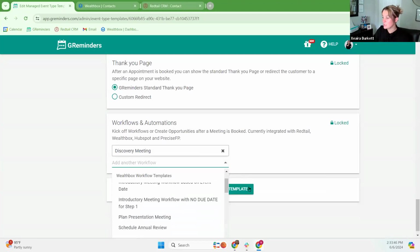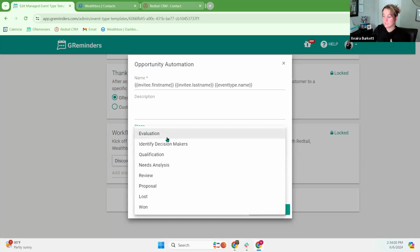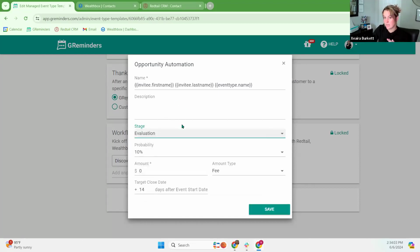Same thing with opportunities. Wealthbox opportunities comes up with all of the fields within a Wealthbox opportunity. So that way you can have this automatically populate into your opportunity tracker in Wealthbox. So same thing, you'll have your different stages. This is where you can get a bit more unique: the probability, set your amounts, the type, and then your target date to close. So it's a little bit different than what Redtail offers, but you'll be able to template that and then the same.